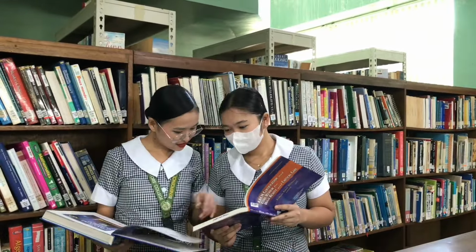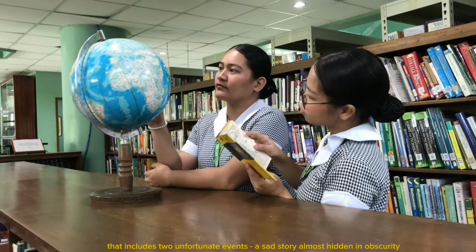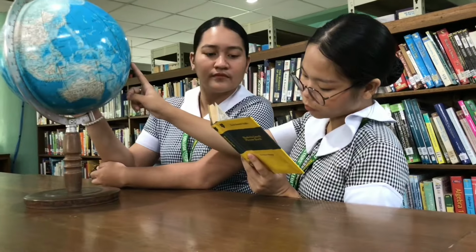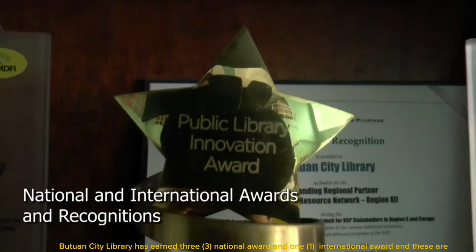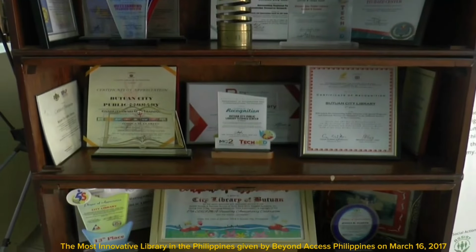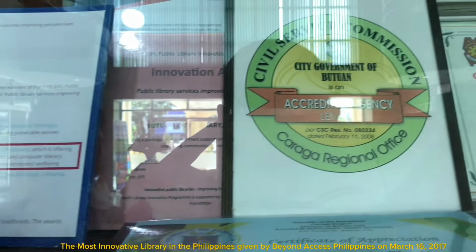struggle for survival that includes two unfortunate events, a sad story almost hidden in obscurity. And fun fact, Butuan City Library has earned 3 national awards and 1 international award, and these are the most innovative library in the Philippines, given by Beyond Access Philippines on March 16, 2017.